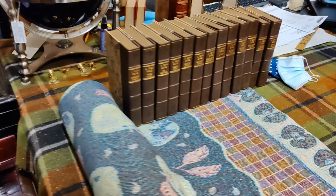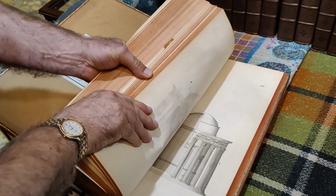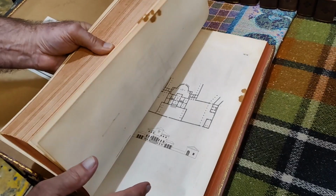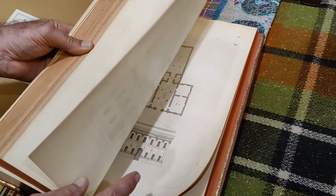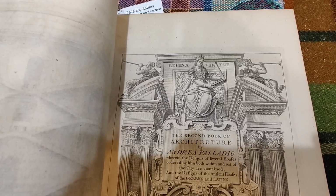We will go over here. You should never allow a book to go all the way open, so I use this to support the cover. I like that. But you can see, as I said, there are four volumes bound into one. Wow. This is the second book, but there are three others that are similar to that.